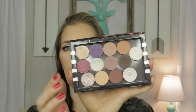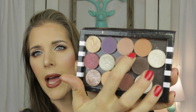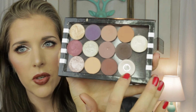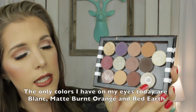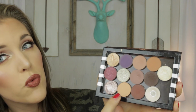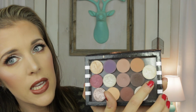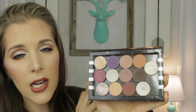So I'm going to swatch just a couple of these, but real quick, this is Peach Sorbet, Violet, Birkin, Dark Matte Orange. This is Blanc, which I use every single day. As you can tell, I've hit pan. I use that to set my concealer. This is Red Earth, Orange Soda, which is great for a transition color, Pink Champagne, Sangria, Metal, Dusty Rose, which I've also hit pan on, and Smoke. And then right here is Nylon, and that is an actual matte color that I use every single day on the inner corner of my eye.